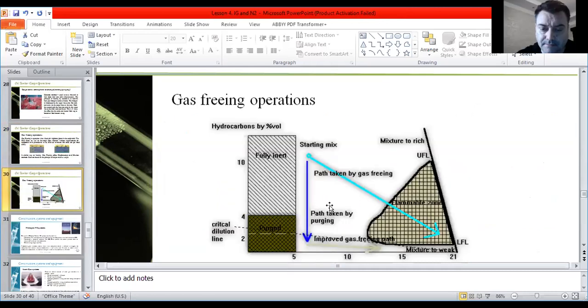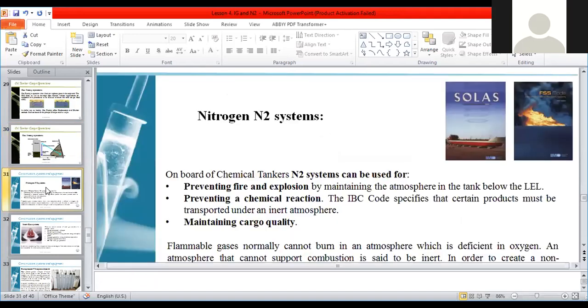So again, this is the picture which I explained to you before. Lower flammable limit, upper flammable limit here, and the nitrogen. I want to speak about 5 minutes about nitrogen here, because it's very important. A lot of people have died during the use of nitrogen.